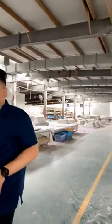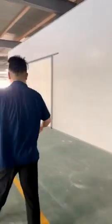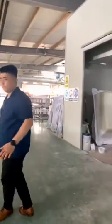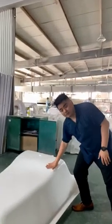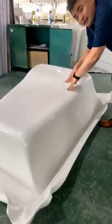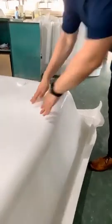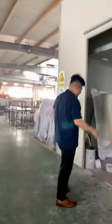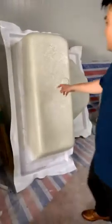So you may have questions about how the bathtub can stand that much weight. Next we are going to find out. So you can see this is the regular one. It's very soft. But you never buy a soft bathtub. So we come up here. You can see it right here.